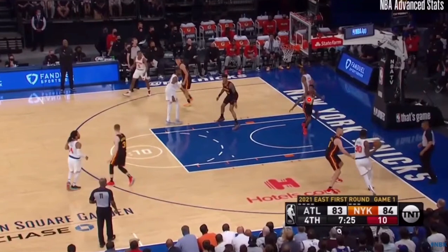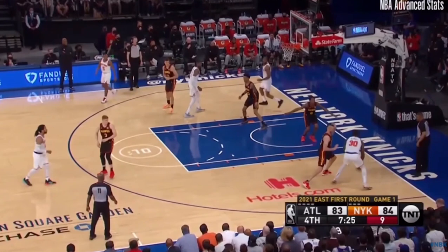Now, pay attention here. He leaves Burks. He's coming here, but he's not going to come with a hard double team. He's going to kind of dance around in this area. And everyone else here drops off their man. I'm going to bring this forward just a little bit more. All right, you see it. You see it there now, right?